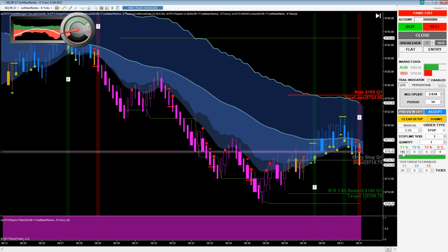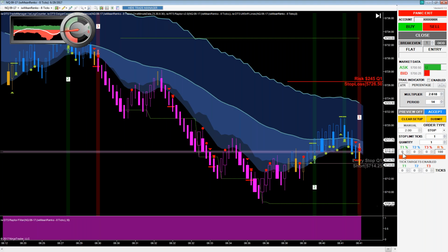The key is to make sure that you have something in your target one box. If target one is set at zero, for instance, you're not going to get a profit objective, because 100% of my trade is in the runner position. That's what the R stands for. So you want to make sure you are all in, all out, or have something there. Whether it's a 50-50 split or all in, all out, doesn't matter. And then you need to set your profit target for target one.